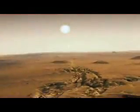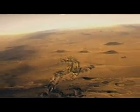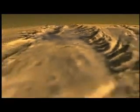Yet, as magnificent as it is, the Tharsis region isn't the only spectacular geological feature discovered by Mariner 9. At the eastern edge of the bulge is a colossal tear in the crust of the red planet. It's called Valles Marineris, Mariner Valley, in honor of the Mariner 9 orbiter itself.